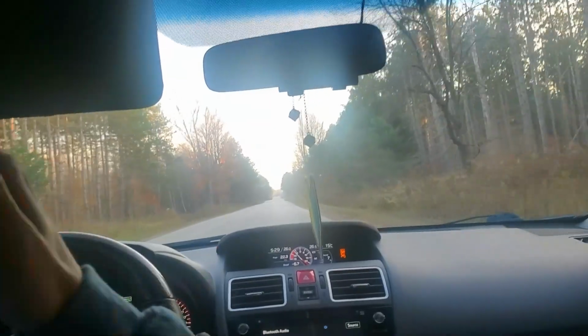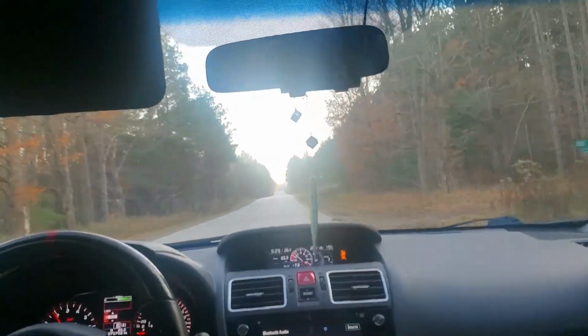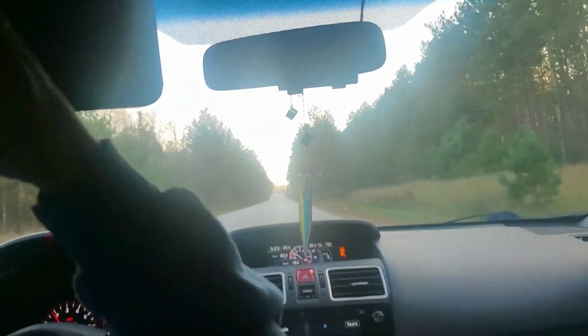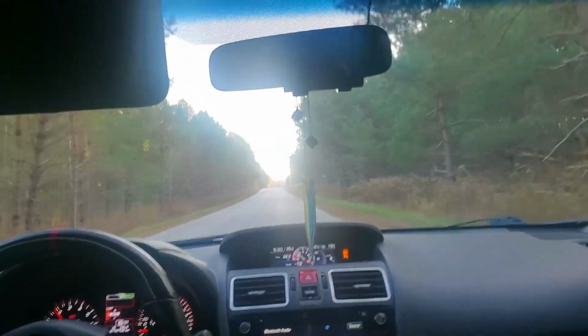But just be aware, guys, the car is not going away. Funds are going to be a little bit more tight for the car. I can't just keep dumping all my money into it. Once we get a house and we move out, I'll be able to do more to the car.